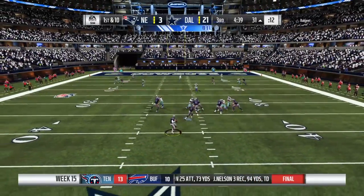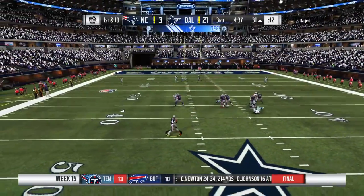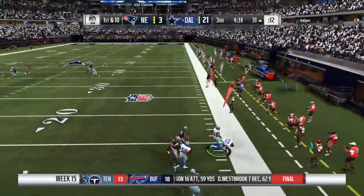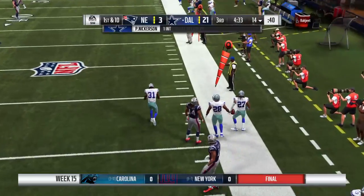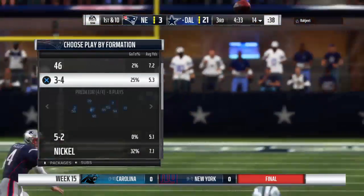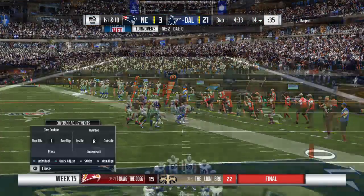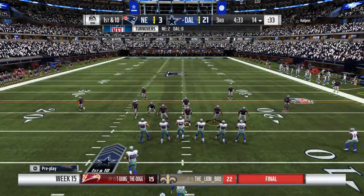Prescott from the gun. Into double coverage, and it's intercepted. Picked off at the 15. First possession of the third quarter, an interception, so maybe a second-half tone setter. Indeed, and not the tone they wanted to set.